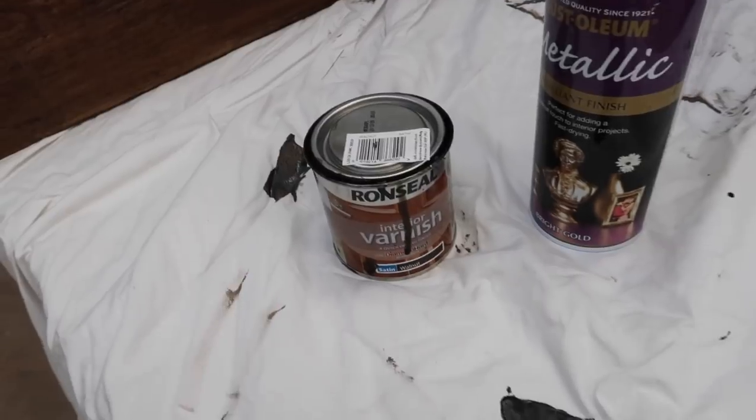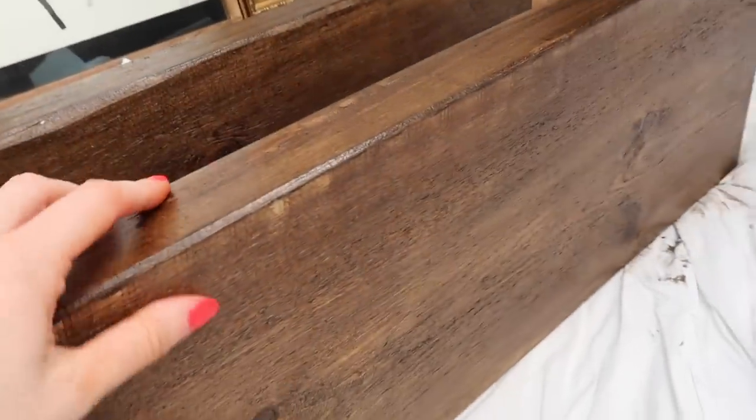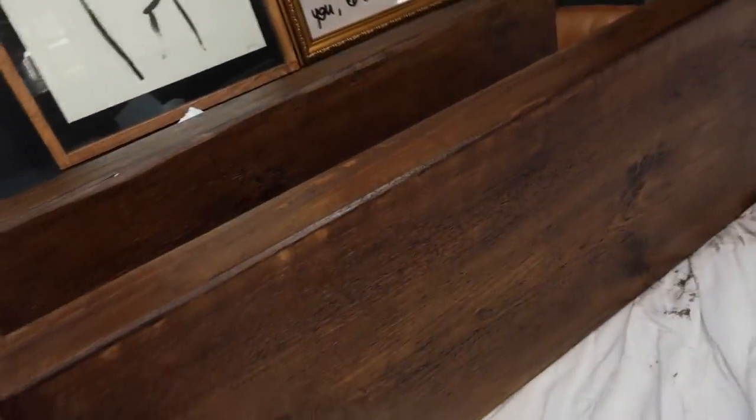Yeah, it's actually navy when you paint it on. Don't know if you can see, you can't really see, but it comes out navy. But then when it goes on, it just creates this really, really nice finish. So I had to sand these, and to be honest, I could probably do with sanding them again. But yeah, I'm quite chuffed with that, really.